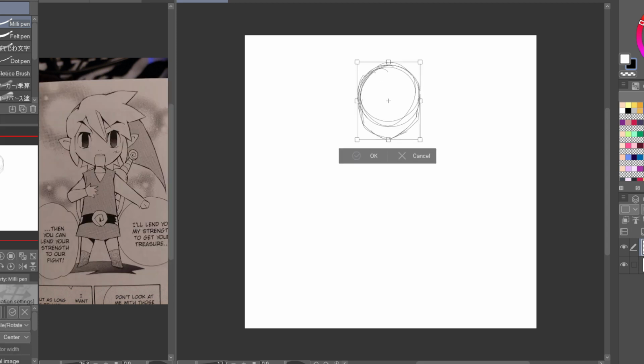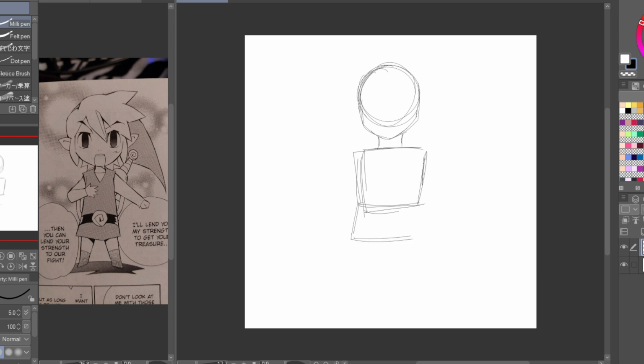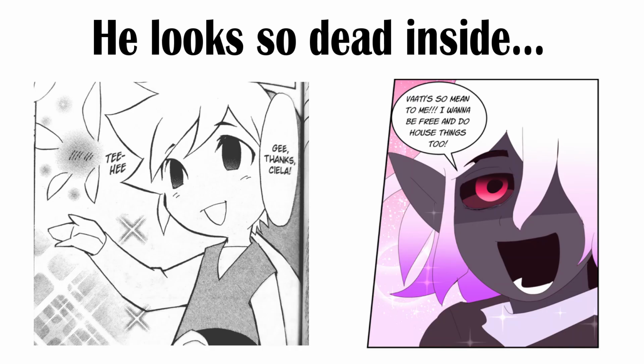That just doesn't sit well with me, and for some reason, he is so much less expressive to me than Minish Cap Link, who I kind of noticed it with, but not nearly as much as I do with Phantom Hourglass Link. Okay, this is exactly illustrating what I'm talking about when I say Link is very expressionless, and not in a good way.